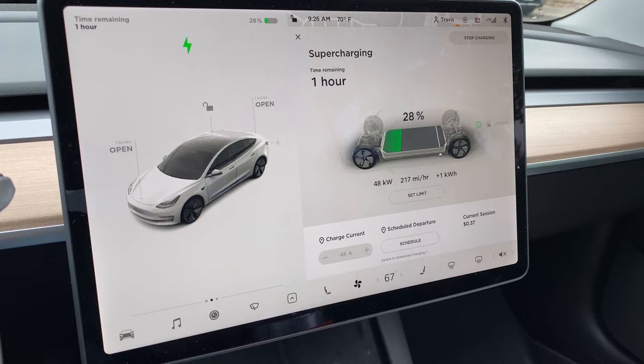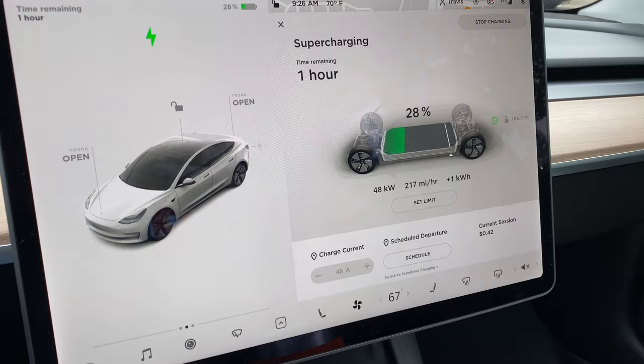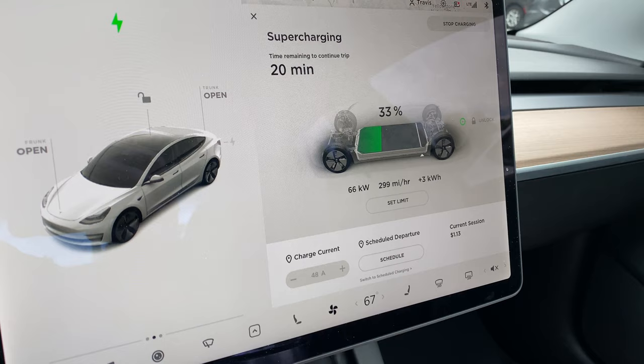I noticed that pretty much everybody here is down on the far end. So I'm going to unplug, see if there's a spot down there, and plug back in, see if we get better speeds. So we're getting 66 kilowatts now. I moved over to another spot.